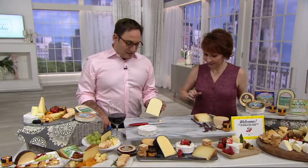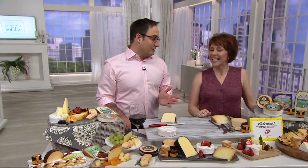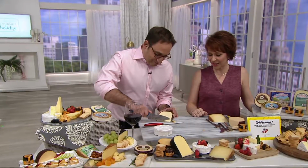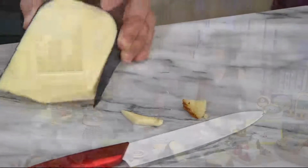So the next one, this is from Yancey's Fancy. They've been making cheese in upstate New York in the Finger Lakes region. I've actually had this since before. This cheese is great. And I know the Yancey's cheese brand because I actually grew up in New York. Thank you very much. So this is a horseradish cheese.